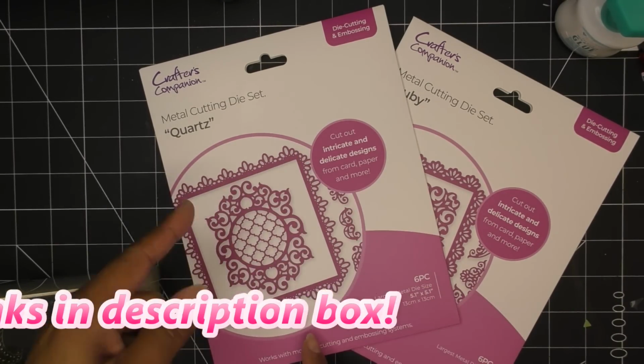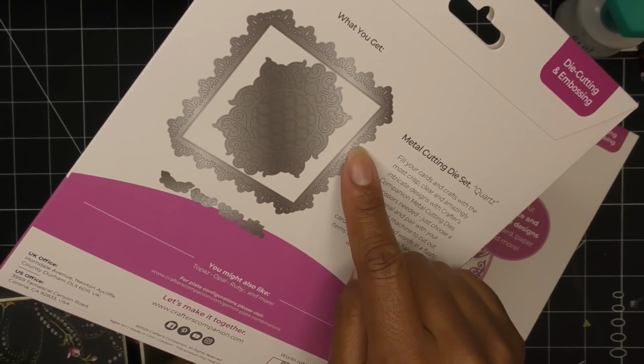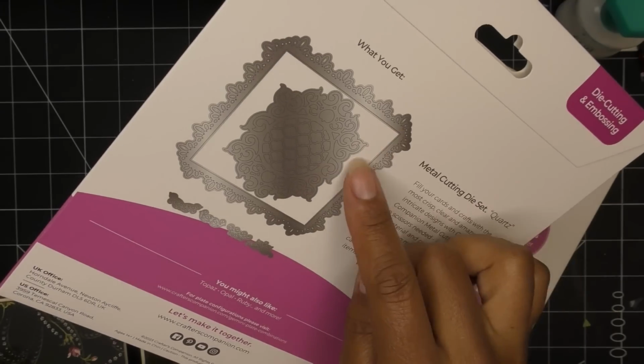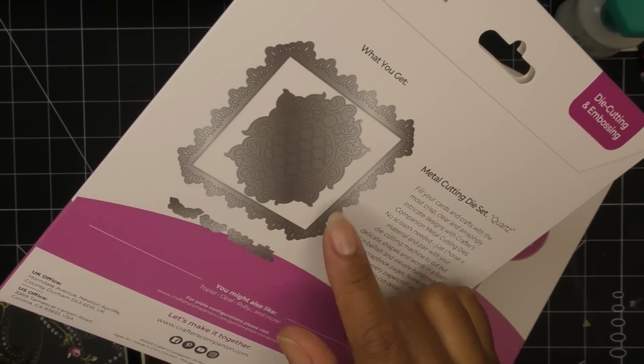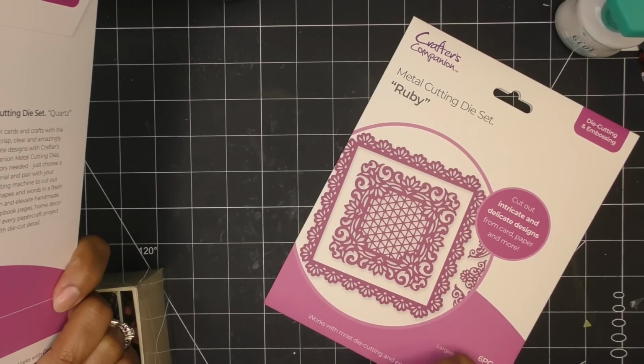These are just a couple, well, there's 6 in here because there's 4 little corner dies, but it's basically this outer one that does make a frame. It cuts the frame regardless. Like the frame isn't there that you have a separate die, it's just going to cut it. And then the inside decorative one, just a couple different layers basically.